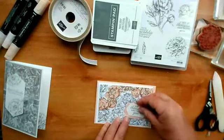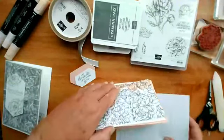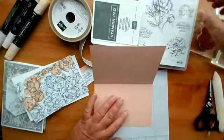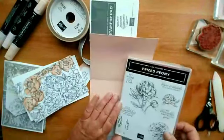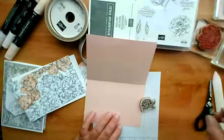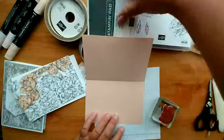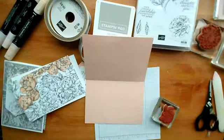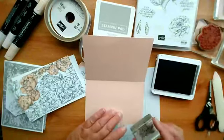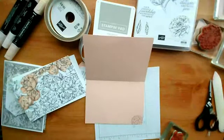Go onto there. Oh, and I will stamp on the inside as well here. So let me take these layers out. So you could carry on colouring the whole thing. I'm just going to use that little one on the inside of here. And again I'm going to use the basic grey. There we are. And also I can put that on the envelope as well.